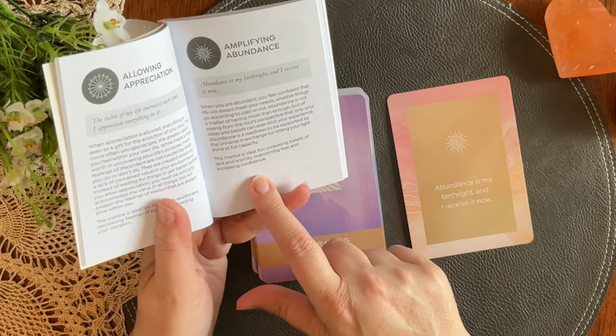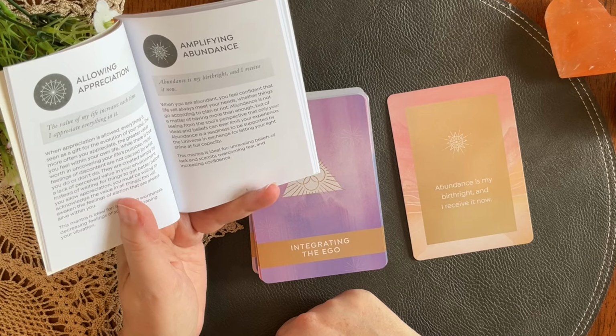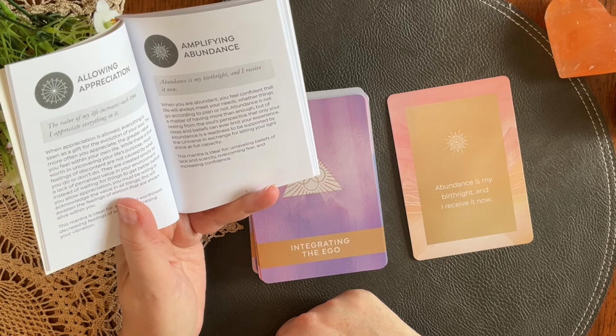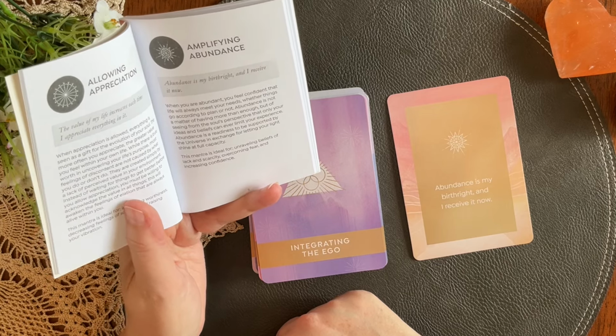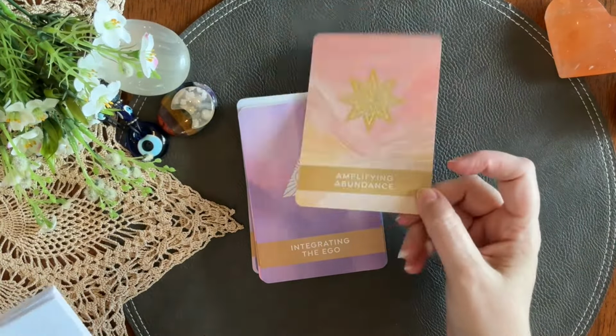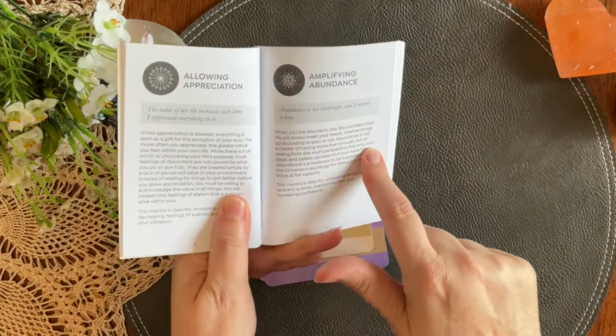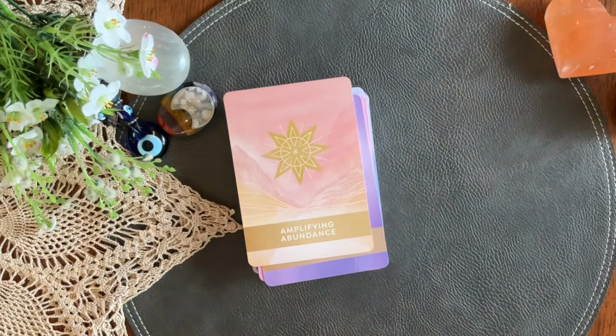And then down here, it says this mantra is ideal for unraveling beliefs of lack and scarcity, overcoming fear, and increasing confidence. So your mantra is on the back, your key thought or idea is on the front, and then your guidebook gives you a little bit more on that and tells you what the mantra is good for.